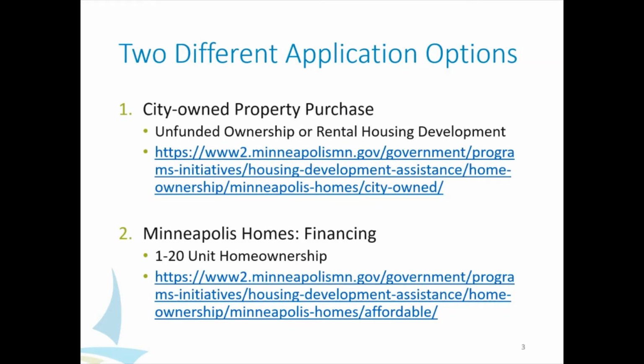There are two different application options that we are advertising and we'll be walking through today. The first is our city-owned property purchase program, and that program is for both unfunded homeownership or rental housing development. The link, which we'll be viewing today, can be found on this slide. And then we'll also be covering our Minneapolis Homes financing program, which is specifically for 1 to 20 unit homeownership projects. And we will be going over that application today as well.